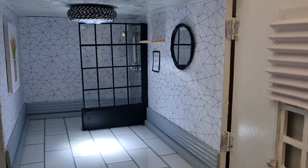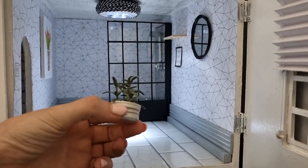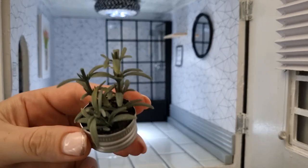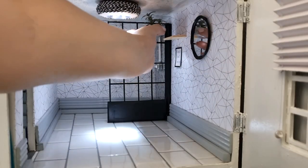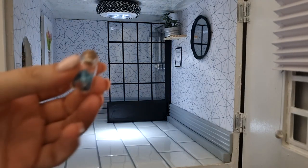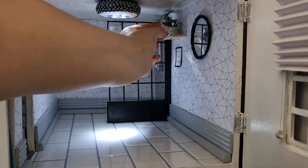And so I've got a plant. I have showed that before. It's basically just a lid off a bottle, put a bit of sponge in there, and then stuck those little pieces of plant that have come off a little fake plant that I had. I just snipped a bit off, put that in. That looks pretty cool. And then I've got this little jar I got from the works. So I thought that, well, that can be some bath salts or some toiletries that can go up there.